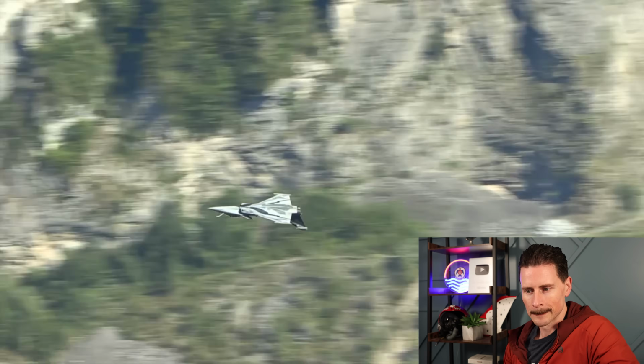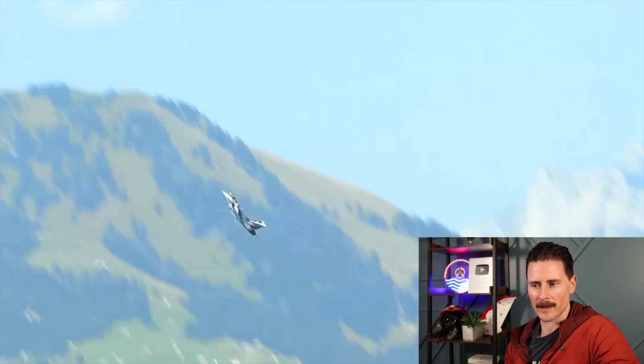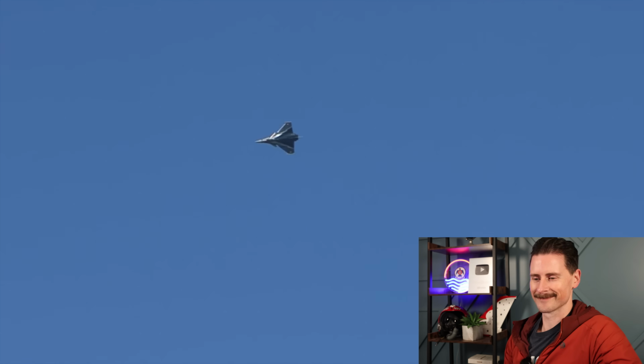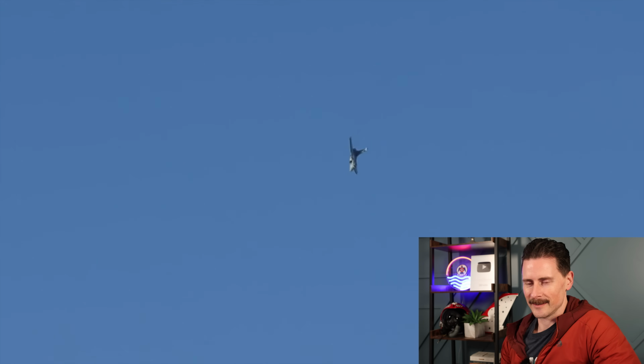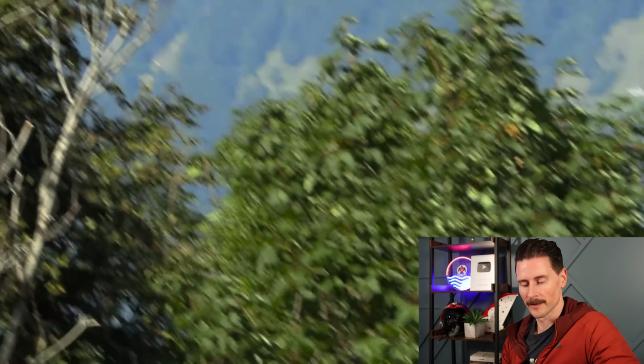Okay, there we go. There's a longer inverted pass. So that shows me that the boost pumps are able to handle inverted flight more than that previous pass. Okay, boost pumps, calm down. I take back all the things I said about you. Oh, I want to fly one of these though. Anybody else? Anybody else? Anyone?